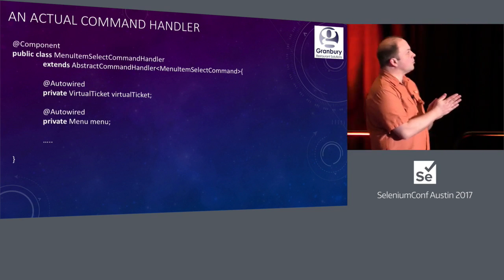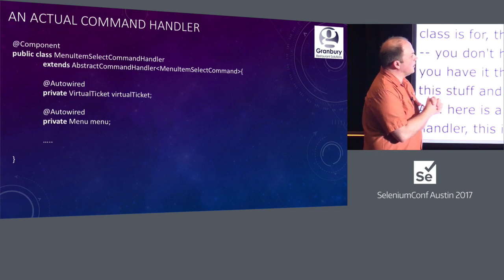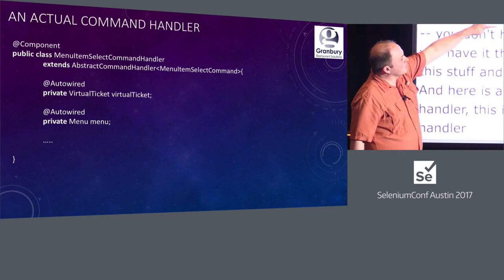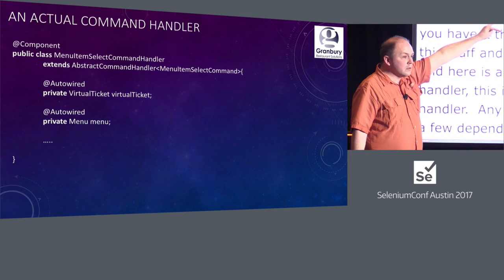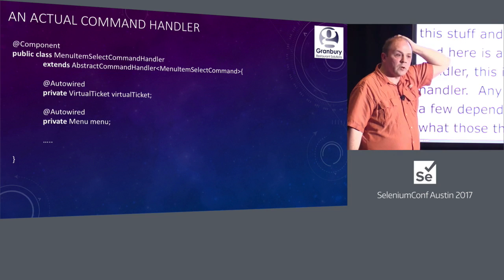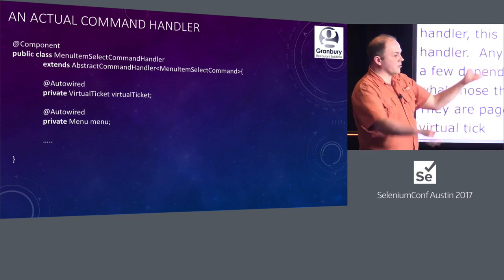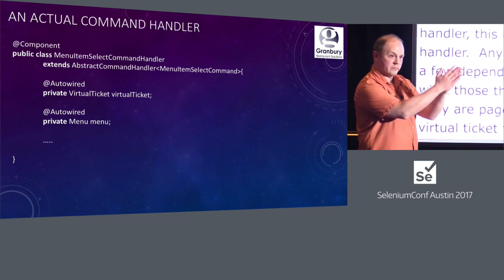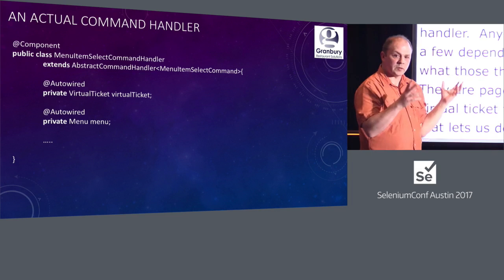And here's a sample of the command handler. This is our menu item select command handler. So we're auto-wiring in a few dependencies with Spring. Any idea what those things would be? They're page objects, right? So we have a virtual ticket that gets wired in automatically. That is the page object that lets us deal with the little fake receipt on the screen. And then the menu itself deals with all the buttons that we might want to press.